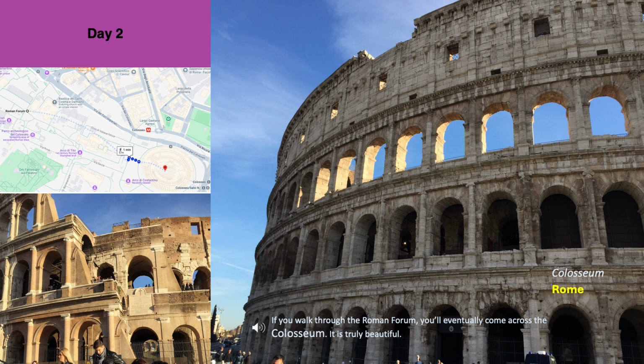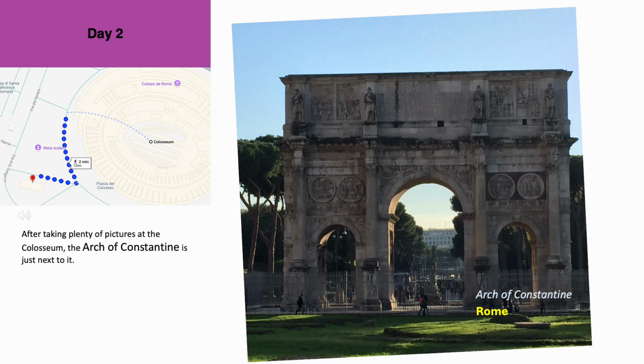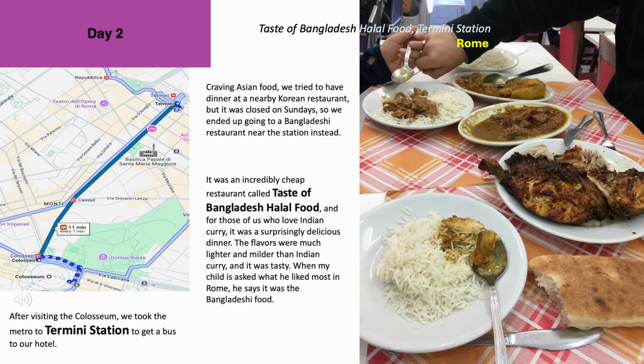If you walk through the Roman Forum, you'll eventually come across the Colosseum. It is truly beautiful. After taking plenty of pictures at the Colosseum, the Arch of Constantine is just next to it. After visiting the Colosseum, we took the metro to Termini station to get a bus to our hotel.